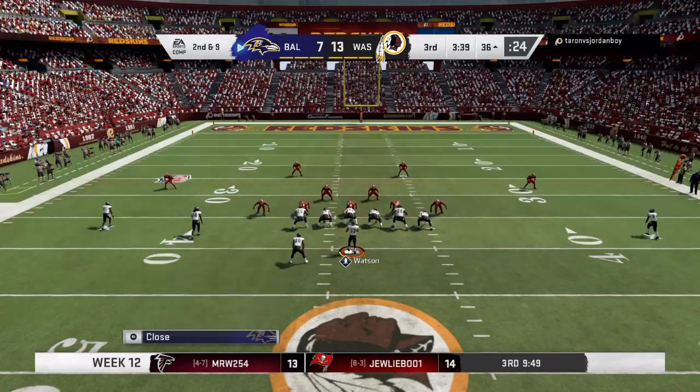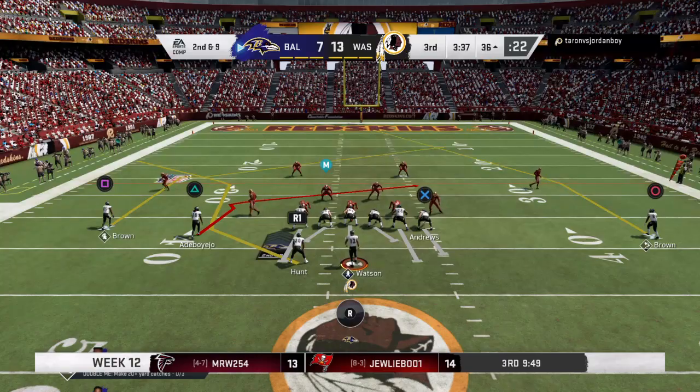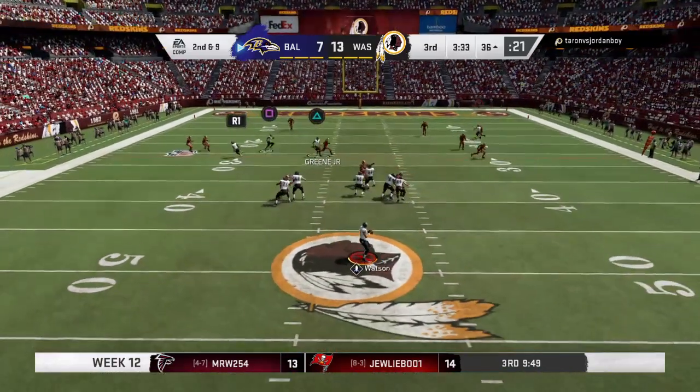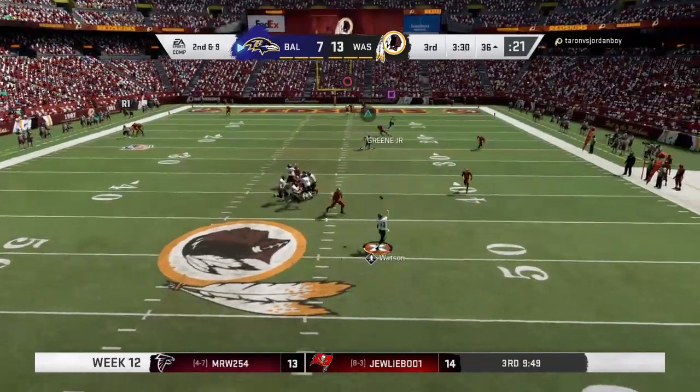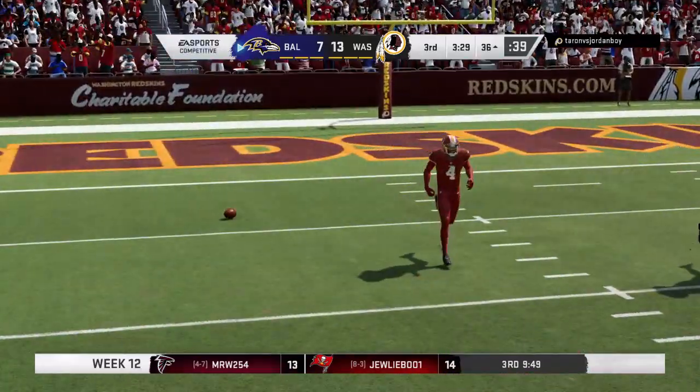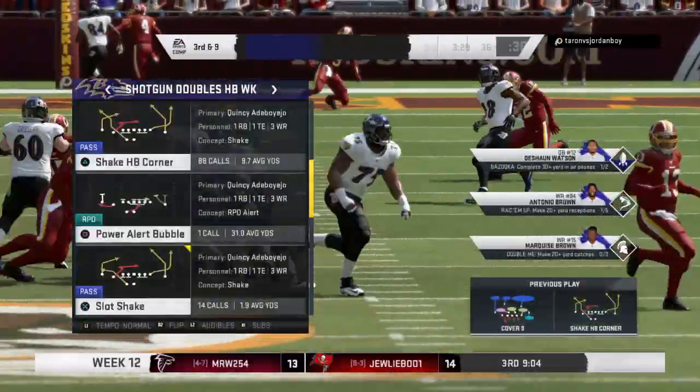On 2nd and 9, Watson. Escaping the pressure right. Toward the center of the field, but it's incomplete. The struggles finding open receivers continue.